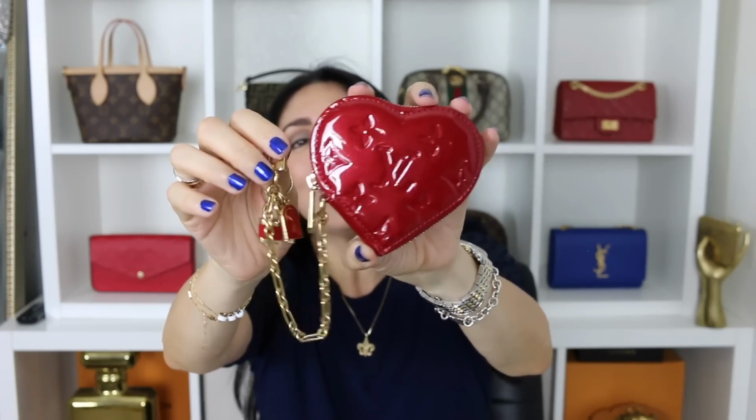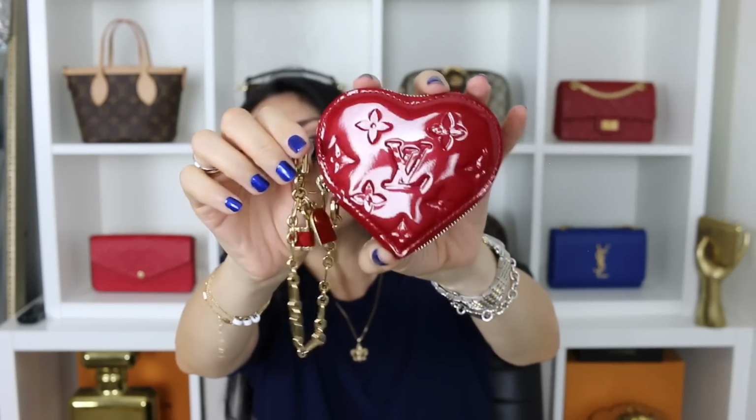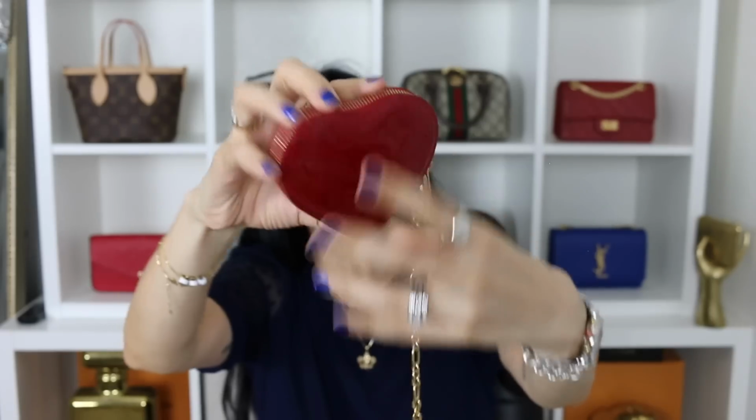All right, so I picked up the Louis Vuitton heart coin purse in the Pomme d'Amour monogram vernis with the gold hardware. I think that this is so freaking cute. Now you guys know I don't do hearts when it comes to luxury goods. I don't do hearts on handbags or SLGs. I feel like it really ends up dating the bag or the SLG. But with this one, I was like, dude, I don't care if it dates it. I think that this is gonna go perfectly with my Pomme d'Amour Alma GM and my Pomme d'Amour zippy wallet. So now I have a trio of Pomme d'Amour.